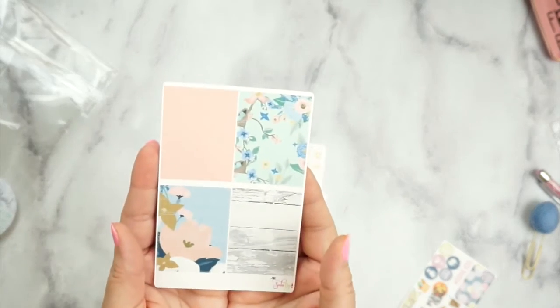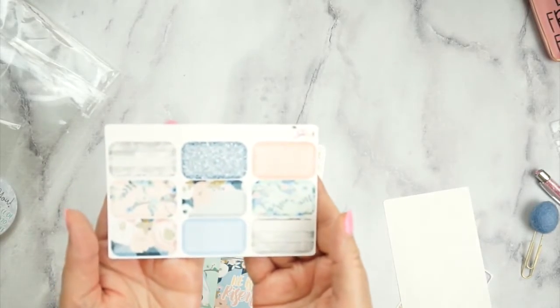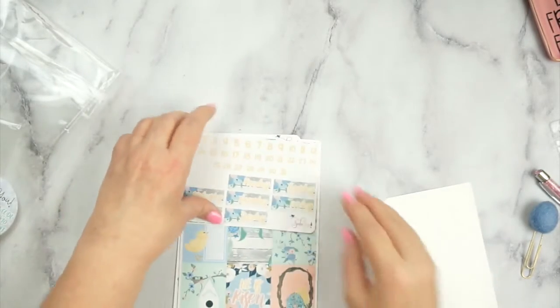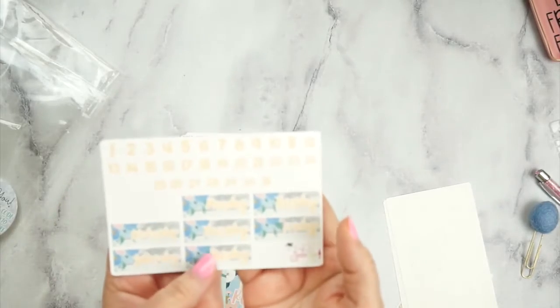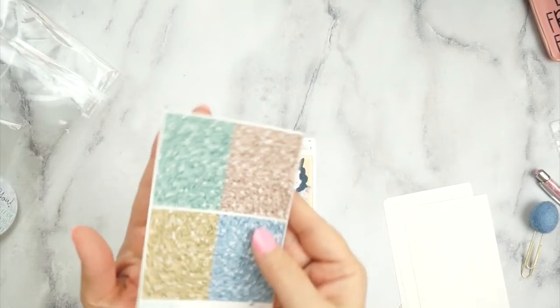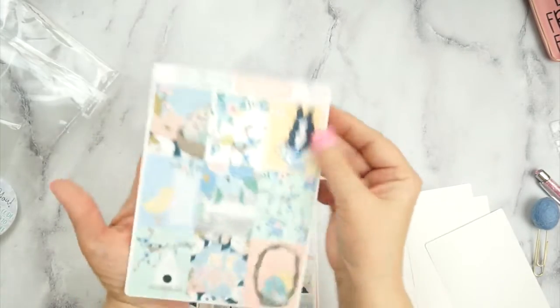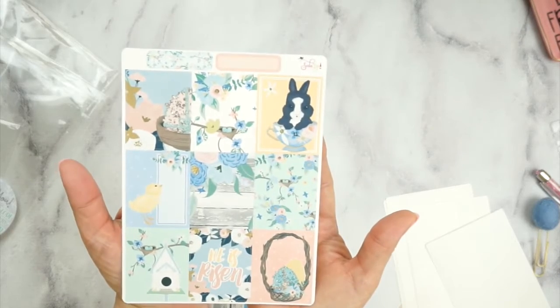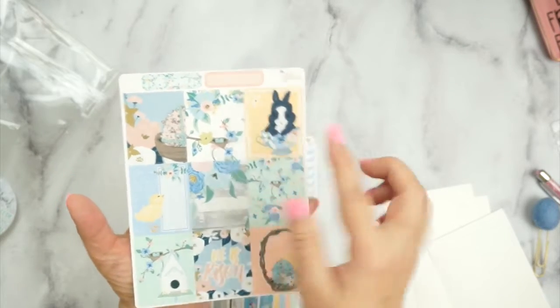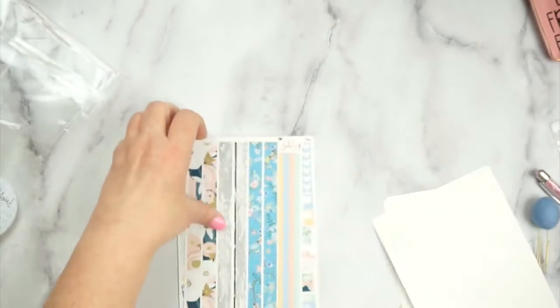Look at these headers. Beautiful. Half boxes. And I got matte. She also offers glossy. And then here you've got your date covers and your date dots. Here you've got glitter headers. Okay, look at these. Look at these boxes. Oh my gosh. So beautiful. And she gives you two extra quarter boxes up there. He is risen. I love this.